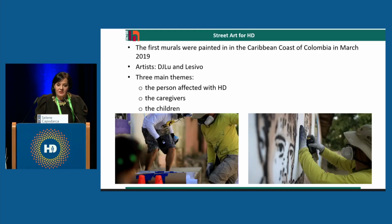For the Street Art for HD, we painted the first murals on the northern coast of Colombia, where the incidence of HD is very high. There were 4 murals that were painted by 2 very renowned artists from Colombia. If you happen to be in Bogota, if you have been in Bogota, a lot of the murals that are around the city are from Digelu and Lesivo.